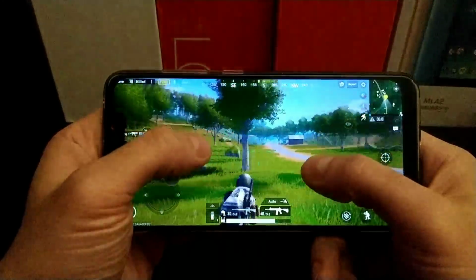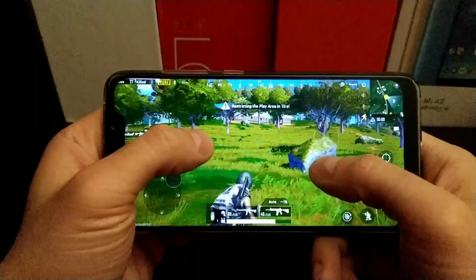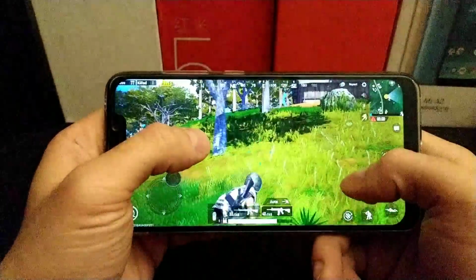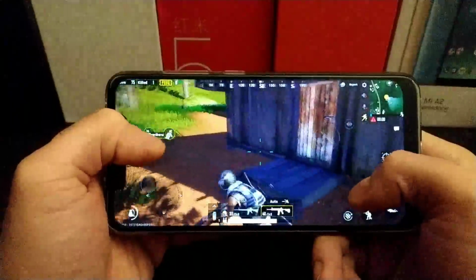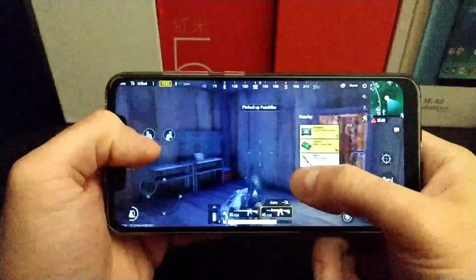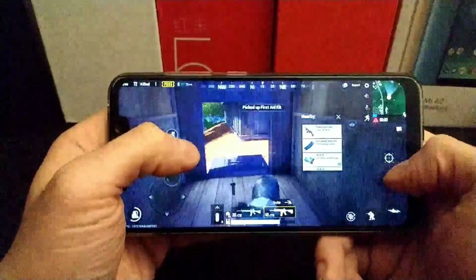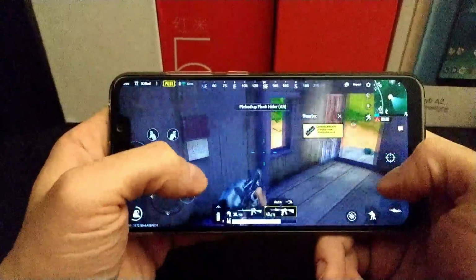The graphics do look awesome. The color style is really suited in that map. The green pops out. Let's go uphill here. The shadows and the grass look brilliant. That's how I want to play PUBG, really. Let's look a little bit around. If you can find something useful, like the 6x scope. So everything is maxed out, really.